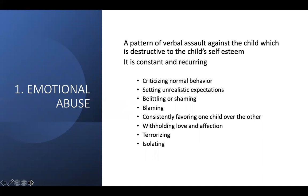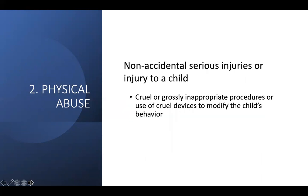Terrorizing the child by doing things like destroying his possessions or toys, or even torturing or killing his pet. Isolating the child by preventing the child from forming friendships and supportive relationships. Emotional abuse can be one of the most damaging forms of abuse. Physical abuse is non-accidental serious injuries or injury to a child. It is further characterized by cruel or grossly inappropriate use of cruel devices to modify the child's behavior.